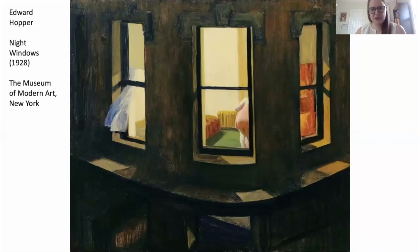I didn't mention it before, but it is written on the screen. This one is titled Night Windows from 1928, and it is part of the collection at the Museum of Modern Art in New York. MoMA does have a pretty good selection of Edward Hopper paintings if you ever make it there and want to see more of his work.